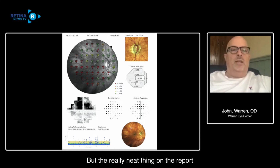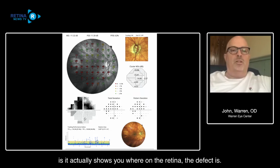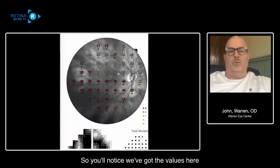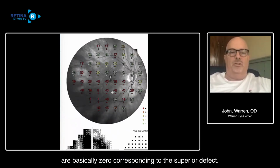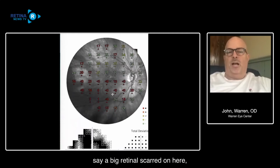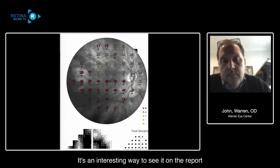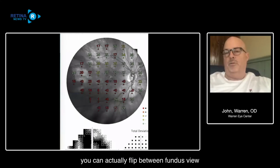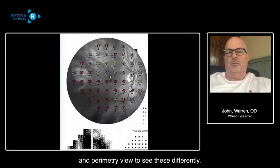But the really neat thing on the report is it actually shows you where on the retina the defect is. You'll notice the values here are basically 0, corresponding to the superior defect. So if you've got a patient who has, say, a big retinal scar down here that's going to give you a scotoma, it actually shows you that. You can see if the point's aligned to that or not. It's an interesting way to see it on the report, and live on the device, you can flip between fundus view and perimetry view to see these differently.